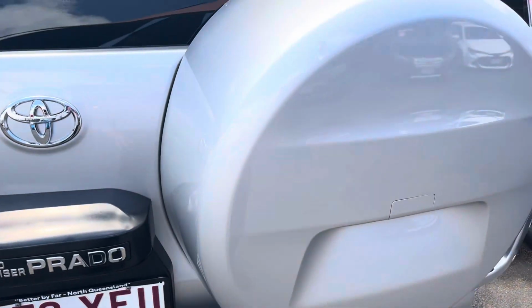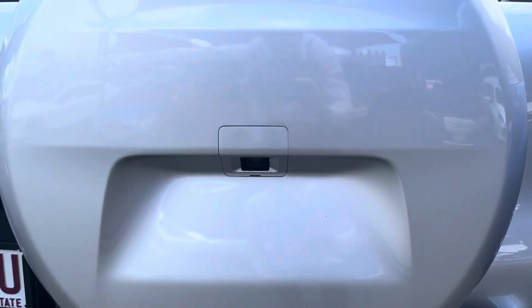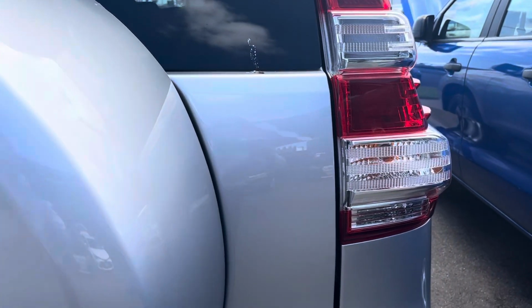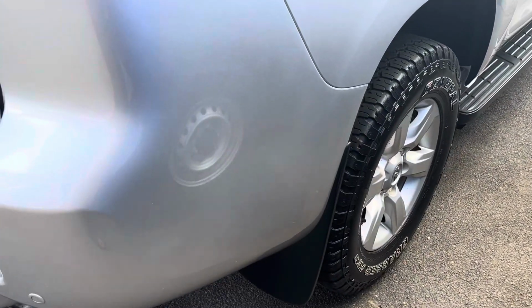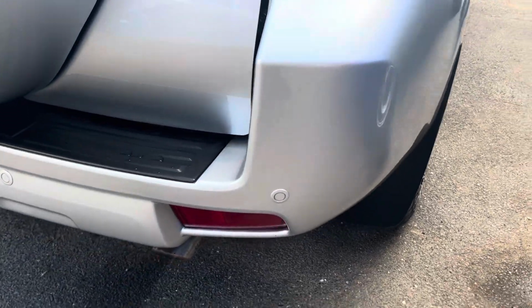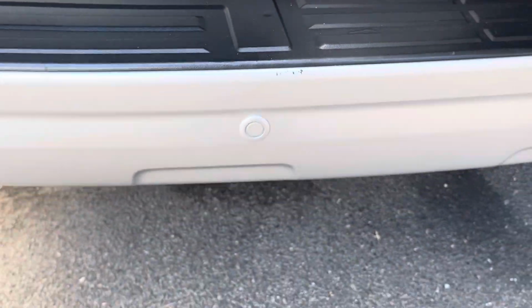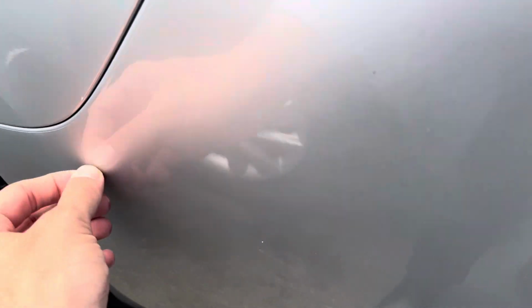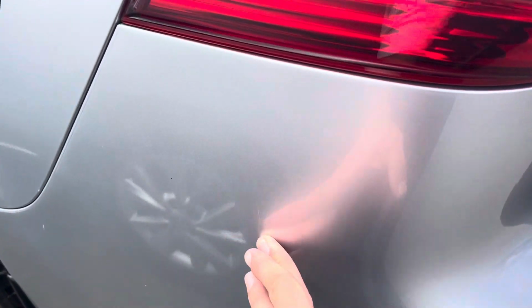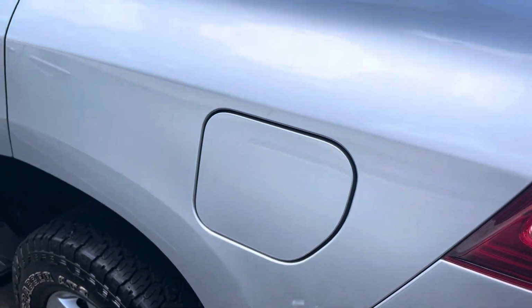All nice and clean through that rear door, and through that spare wheel carrier as well, and you've got your reverse camera underneath, and that rear door's all nice and clean. So taking you through the rear bar now, obviously got your rear parking sensors underneath, a couple of light little stone chips just on the back there, rear parking sensors, 4 of them around the rear bar, a bit of dust through there, a little nick there just in the paint, and a couple of very light little scratches just there.